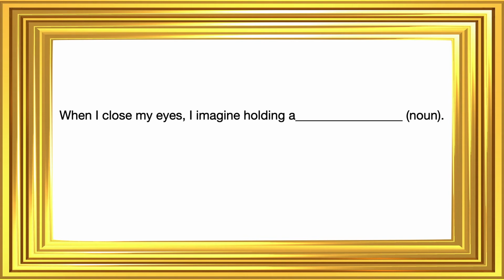Here are the next set of sentences that you can fill in. When I close my eyes, I imagine holding a. It is what and what. Use your adjectives here.